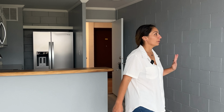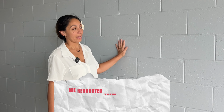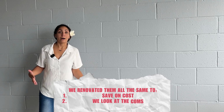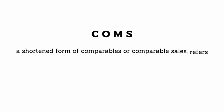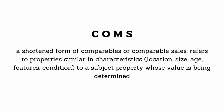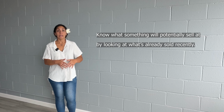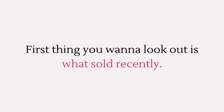And as you can see, we kind of renovated them all the same, and that was to, one, save on costs, but also because we looked at the comps, so things that have sold at this property and what they look like. So whenever you are getting into real estate investing, the key is to know what something will potentially sell at by looking at what's already sold recently. So I'm talking about in the last month, in the last 30 to 90 days. We want to see where the market is right now, because something that sold 2 years ago at that price isn't really going to be sustainable in today's market. That's the first thing you want to look at, is what sold recently, and then what furnishings did they do.